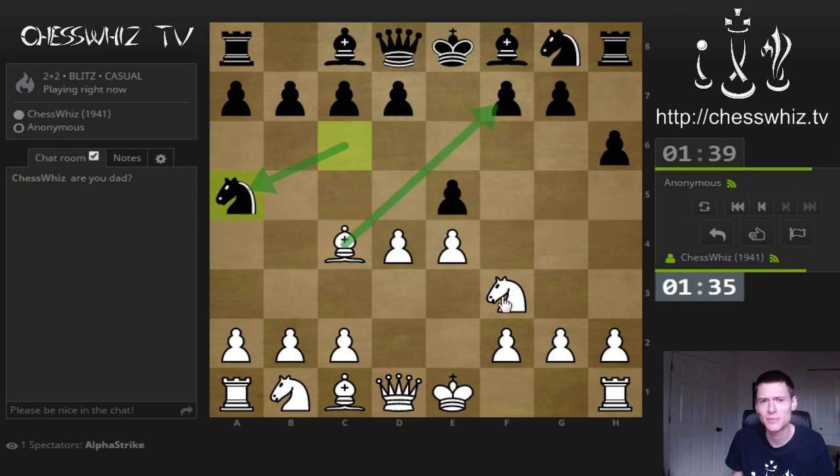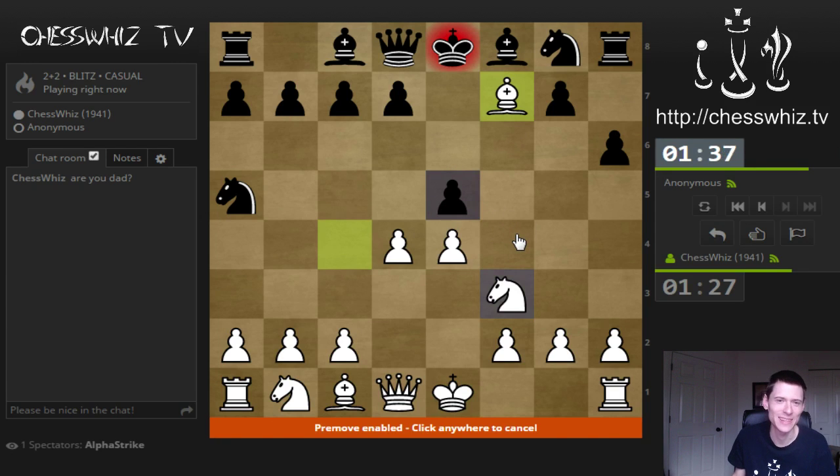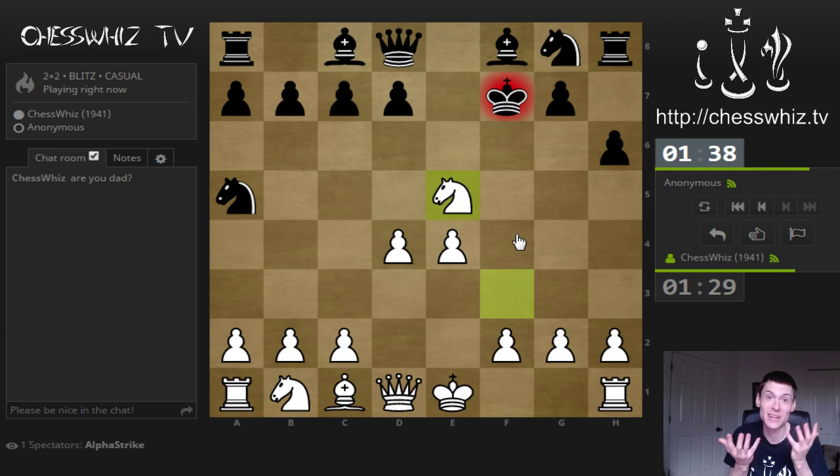So maybe I should just sacrifice the bishop. Oh, that would check him though, so he can move his king. Oh, Mr. Corrupted, you are so astute. I'm going to throw away this piece. I think this is going to be a pretty good checkmate right here. I mean, I just got 2 pieces, 2 pawns for it already. 2 pawns. They're not pieces.